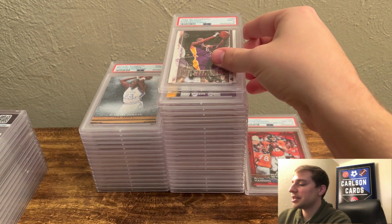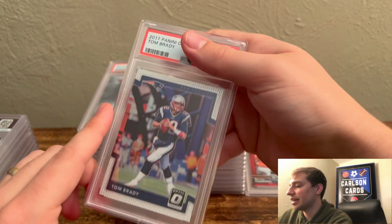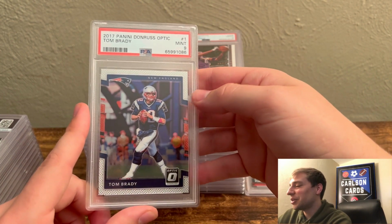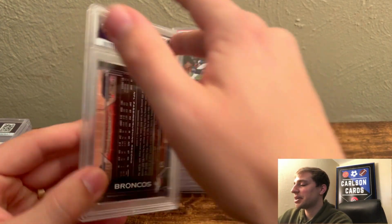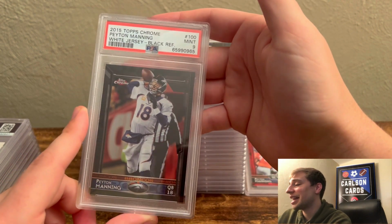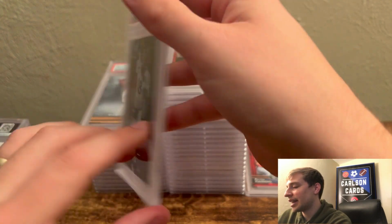It's always important to check if you're going to hunt after a set. For instance, let's say I like Optic 2017, this is, right? It's important to check the pop report and see how these grade. Of course, I get a 9 here. But if you're looking at 70% 10s, that's probably a good set to chase after, especially when you're shooting for 10s. Whereas a card like this black refractor, you're okay with a 9 because it's numbered out of 299. There's not many on there.